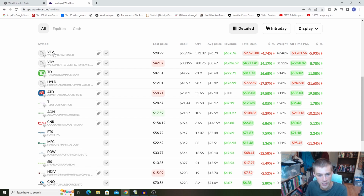So on the left side here, we have the stock tickers. Hopefully you guys can see this. The text is big enough. I zoomed in a little bit for you. We have the amount here. We have the quantity. We have the revenue.